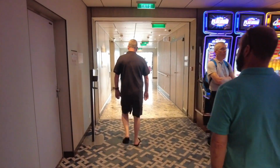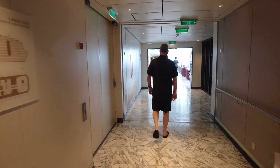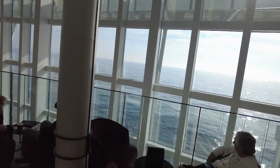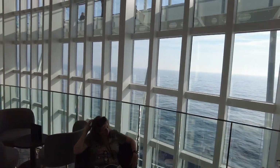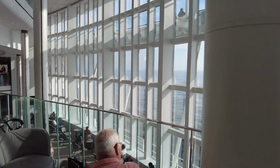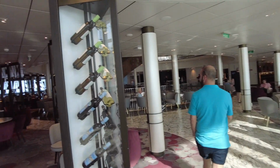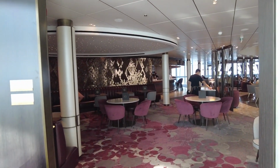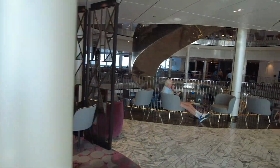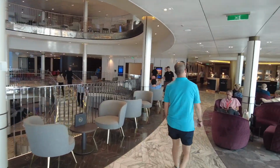Then carrying on walking through, we're coming back to the second level of the main atrium. So here you get a really good sense of this huge glass pane. The one thing that's great about this ship is that you have lots of places where you can get great sea views. Then got the Glass House restaurant, which we decided not to eat in the end. It's the only restaurant we haven't eaten in because we didn't particularly like the menu.